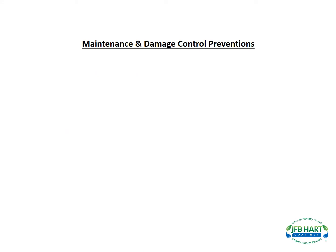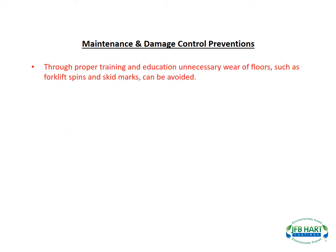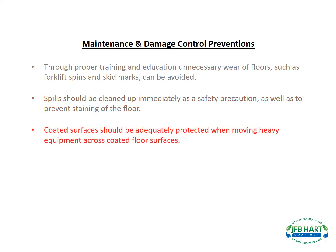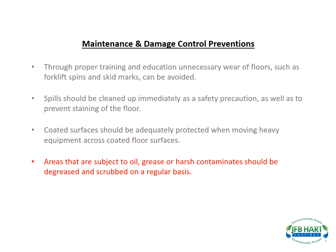Maintenance and damage control preventions. Through proper training and education, unnecessary wear of floors such as forklift spins and skid marks can be avoided. Spills should be cleaned up immediately as a safety precaution, as well as to prevent staining of the floor. Coated surfaces can be adequately protected when moving heavy equipment across coated floor surfaces. Areas that are subject to oil, grease, or harsh contaminants should be degreased and scrubbed on a regular basis.